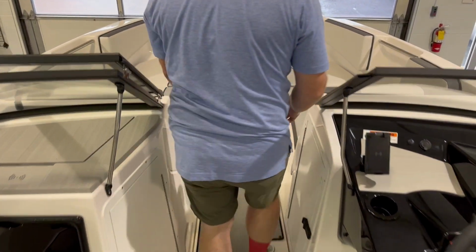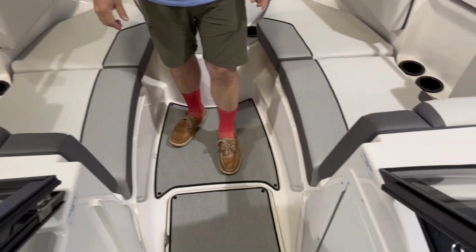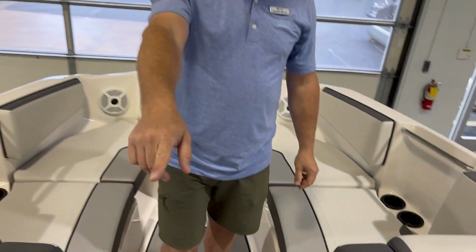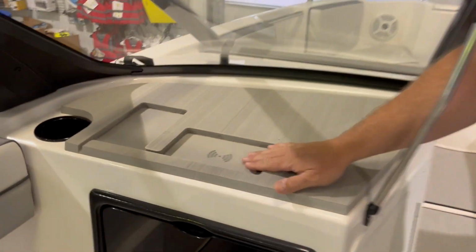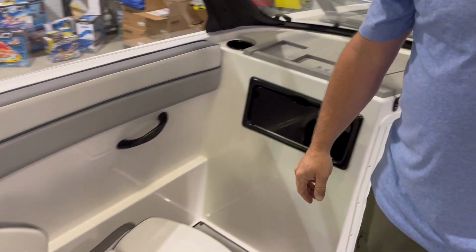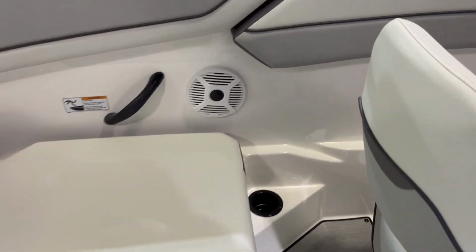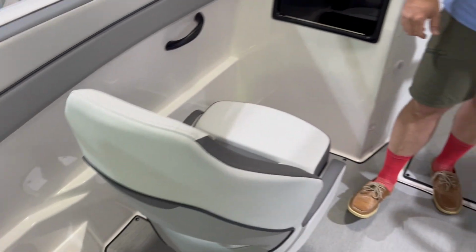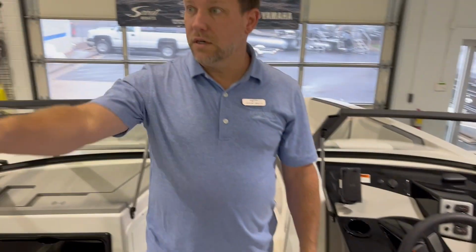We'll move into the front. Big bow. There's also a table that goes in the rear. Again, wireless phone chargers on both sides, one for the driver, one for the passenger. Nice stereo system. Integrated cooler to the boat. This one is outfitted with a bimini top as well.